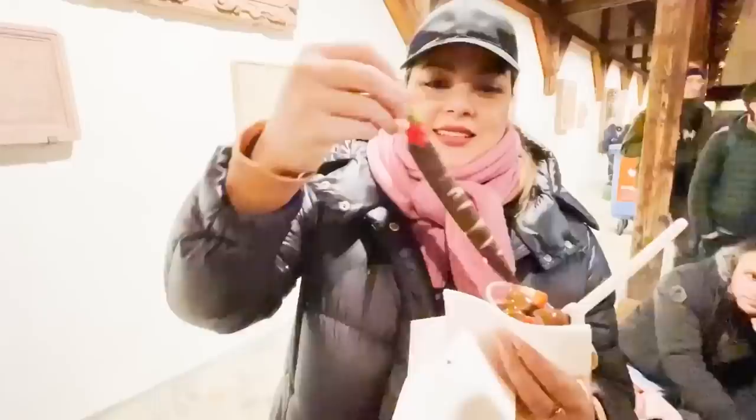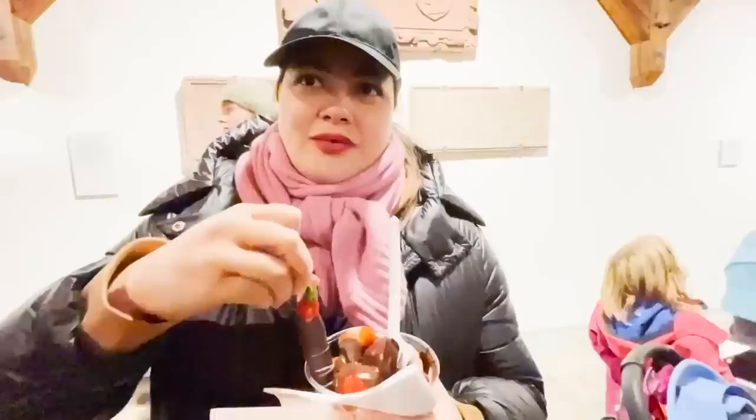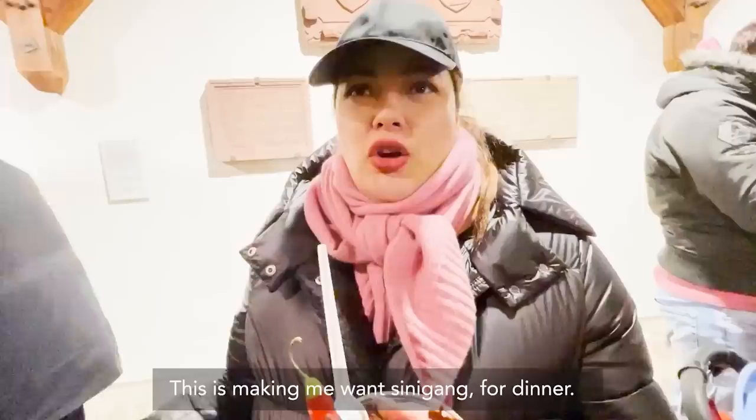Ready? Mayroon! Sili siya talaga. Oh my God, may buto pa. Oh my God, naanghang. Namatamis. Hindi ko kaya mag-isa. Pero in fairness, interesting. Parang gusto ko ng sinigang for dinner.